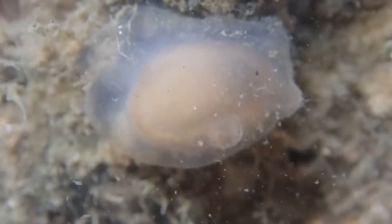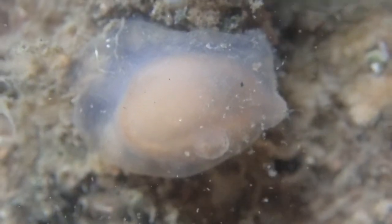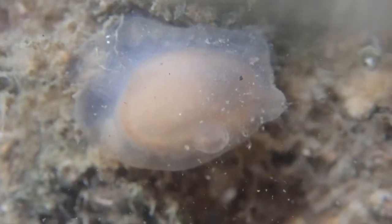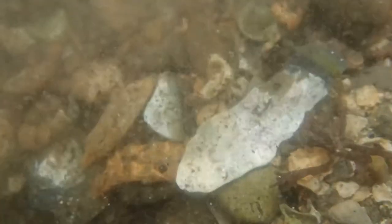I absolutely adore sea squirts, which is what this is. And I have a whole art workshop where we do a dissection of sea squirts, an arty dissection. So go and check that out here.